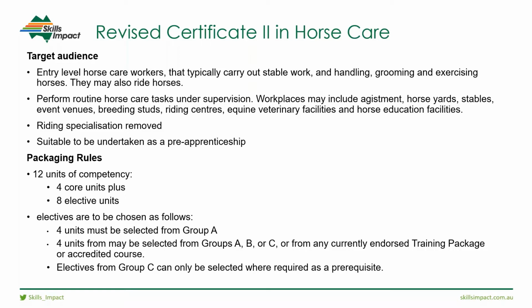The existing qualification lists a number of job roles like stud hand, groom, stable hand. We have taken those out because they're repeated in the Cert 3, so we didn't want the duplication of roles, and made this an entry-level qualification. We've kept that they perform routine horse care tasks under supervision, and we've listed some of the workplaces there, and they're quite broad, from agistment to event to veterinary facilities, riding, breeding, whatever.